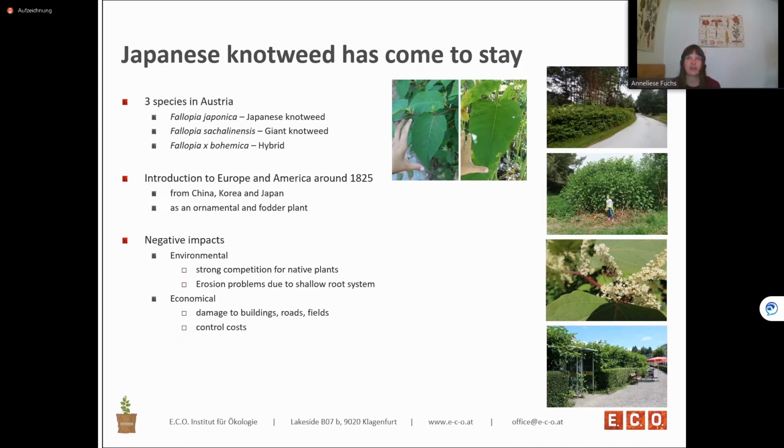So that means all the pure Japanese knotweed that you can find in Europe is one and the same clone. But of course, it can crossbreed with the Russian knotweed. So the hybrid and the giant knotweed can spread via seeds, but the Japanese knotweed cannot. It can only spread via rhizomes. And this is one of the things why it's so invasive and problematic, because it spreads via rhizomes, and it only needs 0.5 centimeter of rhizome to regenerate itself again.